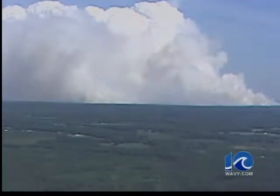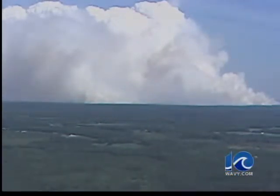Crews spent a lot of time today filling up some ditches with water. Those ditches, the water in them will then be used to help put out the burning peat. To put out a fire this massive, it's going to take more than a little rain. But what I'm hearing here is that it's going to take 5 to 6 inches of rain to really do anything with this fire, to have any effect on it whatsoever.